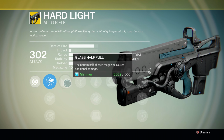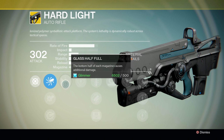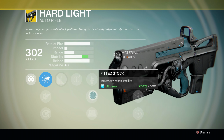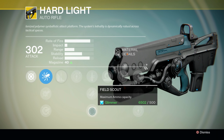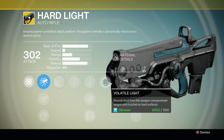But next up, this weapon gets Glass Half Full, where the bottom half of each magazine deals additional damage. This is always a great ability on any auto rifle that you can get it on. Next up in the middle tree, we've got Quick Draw for faster ADS time, Fitted Stock for increased stability, and finally, Field Scout, which increases this weapon's overall mag size. Personally, I'm probably going to bounce between Fitted Stock and Field Scout.